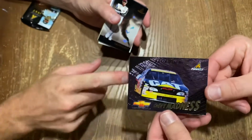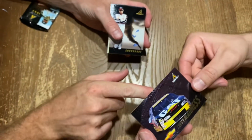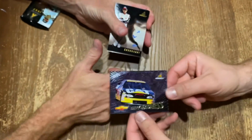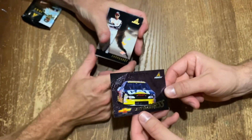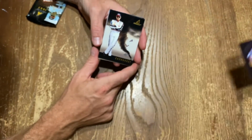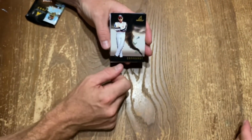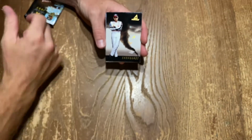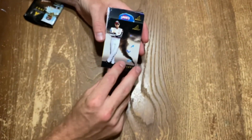Okay, all right, we'll slow this down. This one was a little sticky. A little bland at first, but you flip it over. Chevy Madness. Look at this. There you go. So you got a David Green, like a cracked ice refractor kind of thing. That's pretty rad. And then look at the tornado in the background. Lights out, favorite. Dale's card, flying through the air. Lights out, best card so far.